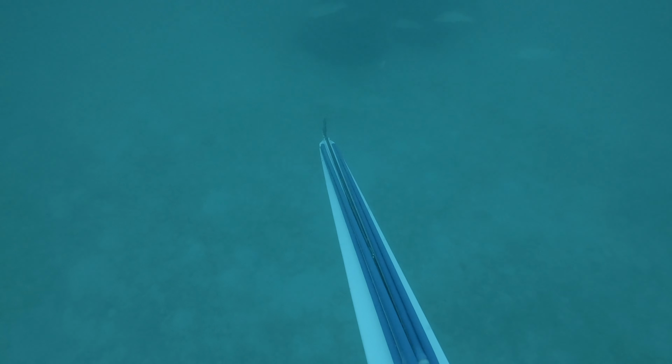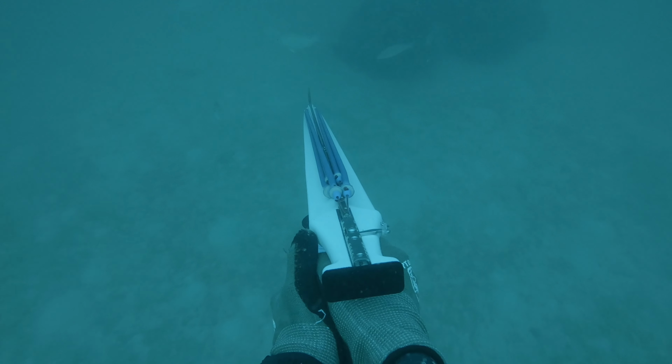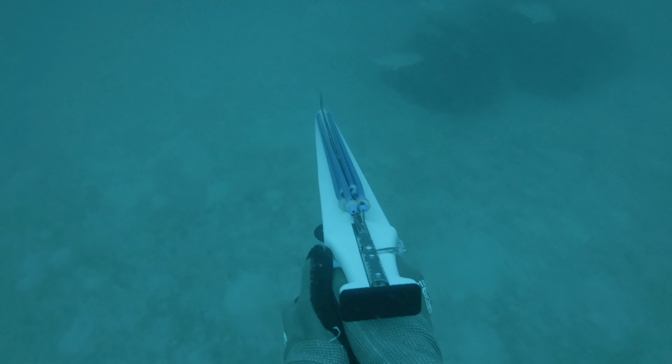I'm headed down to the bottom here. Unfortunately, my GoPro wasn't recording about 2 or 3 dives before this. I shot a mangrove that was about 25 inches. He was pretty big, but as you see, headed down to the bottom. Pretty nice gag right there.